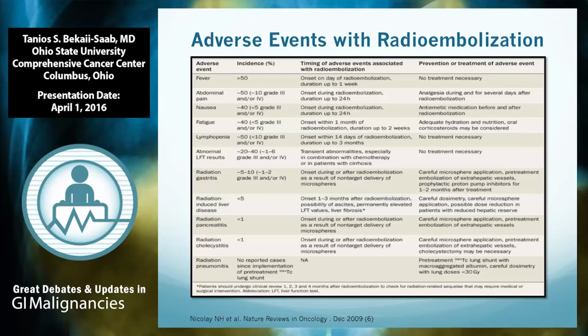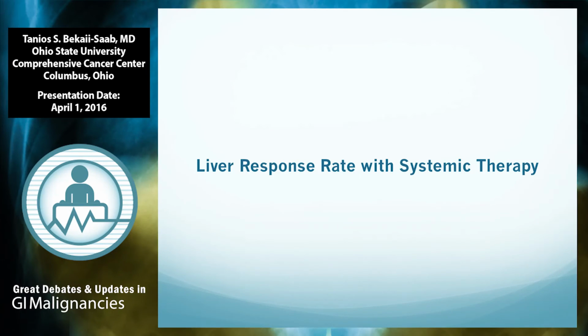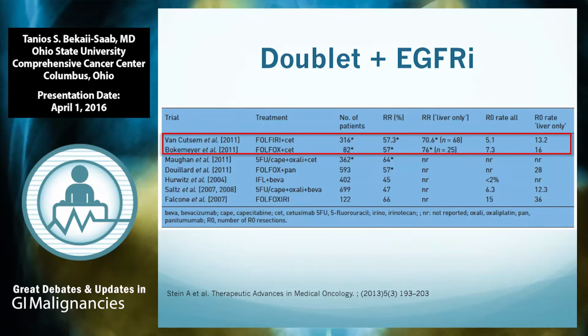But let me go beyond that. So do we really need to add a modality such as SIRT to the doublet plus a biologic? Can we actually get a liver response rate with systemic therapy alone? And I'm actually going to use a study from Dr. von Moos, as an argument against actually adding SIRT to FOLFOX plus bevacizumab. This was FOLFIRI-cetuximab, and when looking at the liver-only patients, the response rate is 70.6%, higher than the overall response rate, which means with FOLFIRI-cetuximab in the RAS wild-type patients, you can have a much better liver response, and we know that that improves the resection rate, and we know also that that improves progression-free survival and overall survival. So that by itself, I think, would make an argument that this is already a regimen that improves survival and progression-free survival and response rate in the liver. And we don't need to actually add a SIRT element to these regimens.